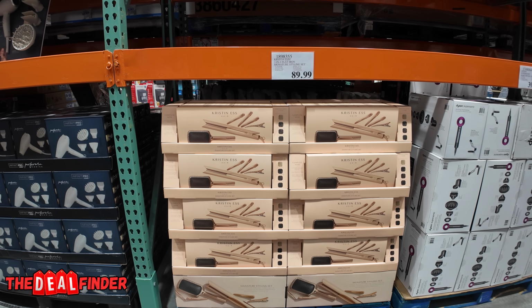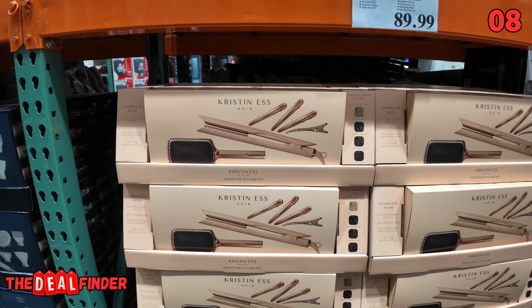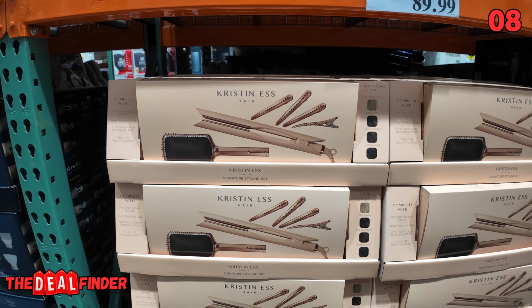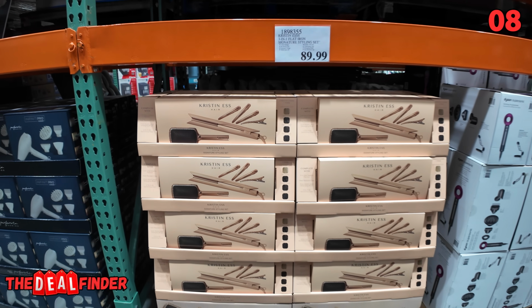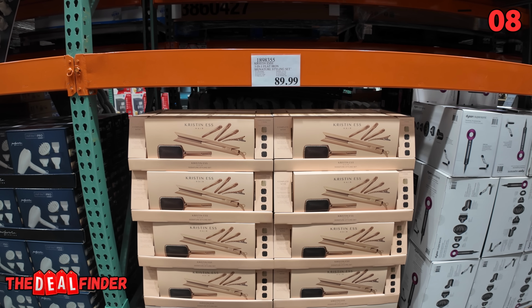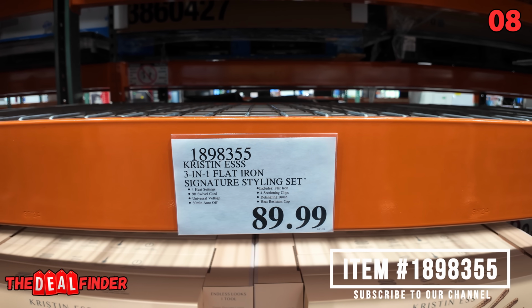This is their 3-in-1 ceramic flat iron. Now, a lot of ladies do love this. It's very popular on social media once again. It does create nice sleek styles. You get the S waves, you get the flat iron waves, you get the curls. Very versatile tool here. You can pick it up for $89.99. Also available at Costco.com for the same price.